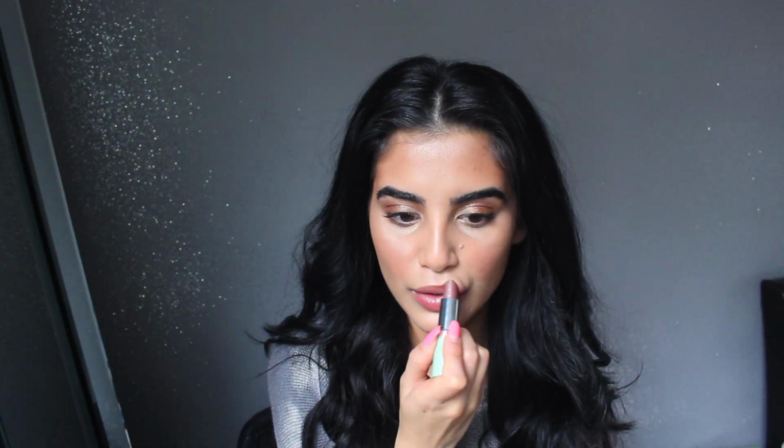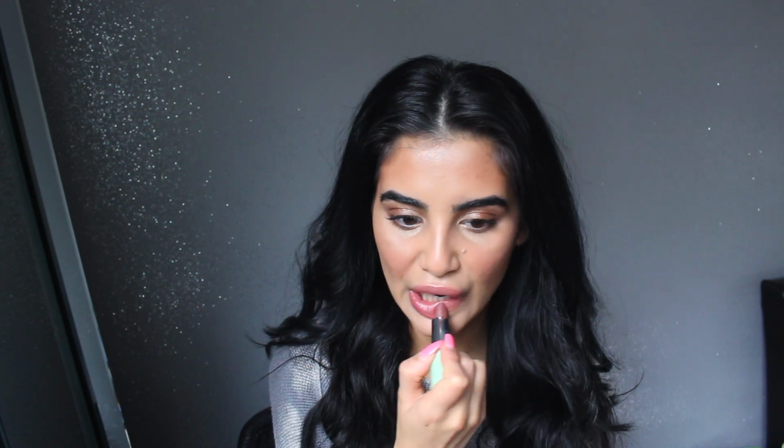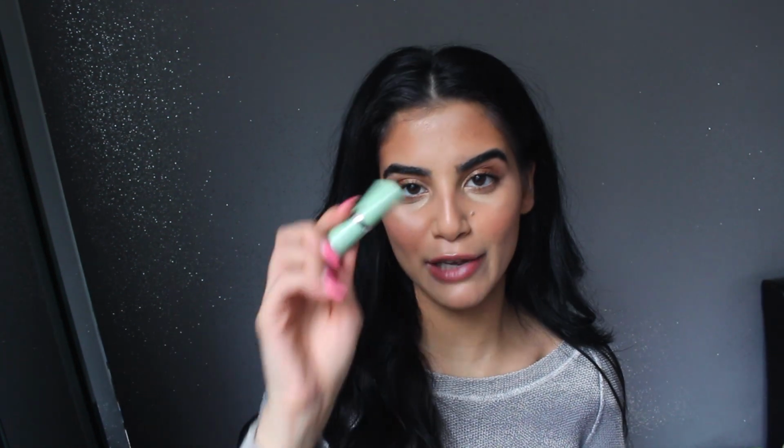So I'm gonna put it on. I'm trying to look cute over here. I'll show you what I mean. I don't know if you can see that, but literally so beautiful. I'm obsessed with this color. If you do not have this lipstick, you have to get your hands on it because it is the perfect nude.